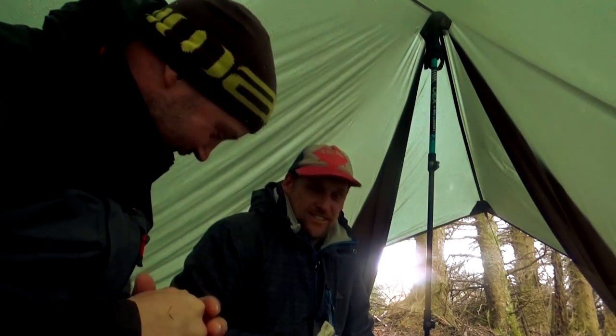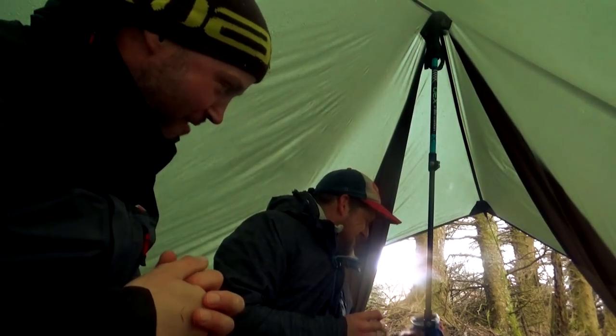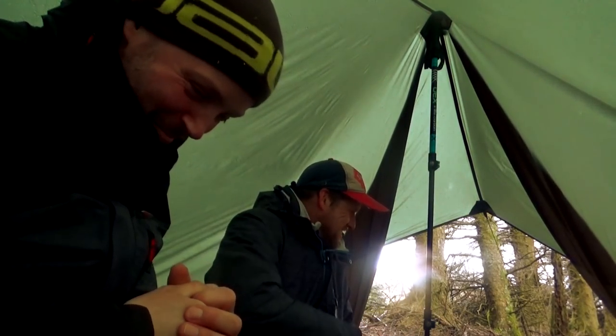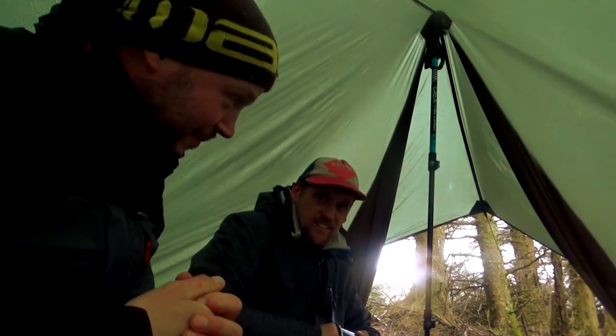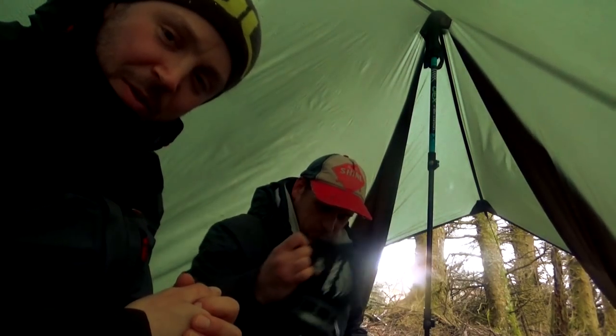On purpose, I can imagine it was, yeah. Take your tarp up quick. Get your tent pegs to stick in the ground. No, I am very impressed with the DD Superlight Tarp. Maybe I'll enter a competition and try and win one, just to rub salt in the wound.